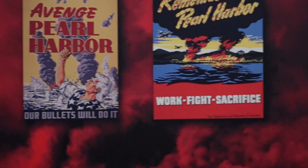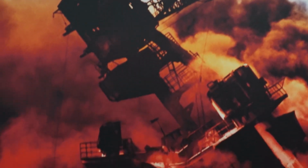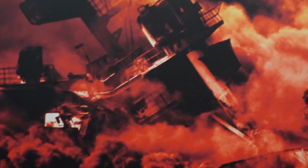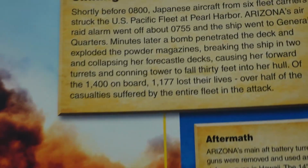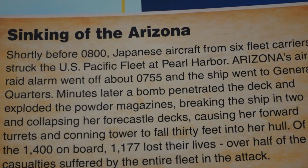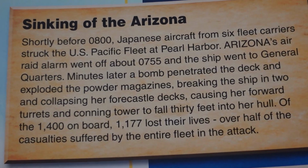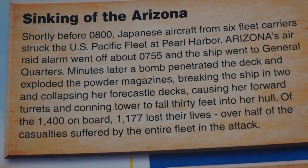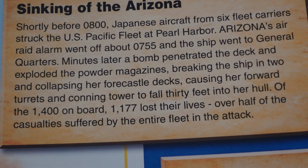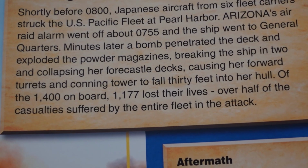So again, you can learn a lot of history in just a few minutes. What you learn in high school takes months, a semester, and what I can learn in 15 minutes walking through and looking at these museum exhibits. But several people perished on December 7th.